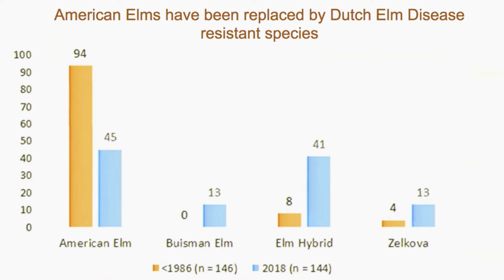And this is just another example of the species on Main Street, but this time we're comparing the 1980s data to the 2018 data. So these are just the American elm varieties, and from the 1980s to the 2018 data, the shift has gone from American elm to the Dutch elm disease resistant varieties. The Boisman elm, the elm hybrids, and the Zelkova, they were all made to be resistant to the Dutch elm disease, and that's why they're more popular today than the American elm.